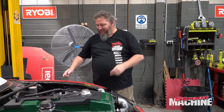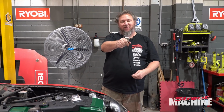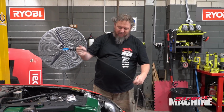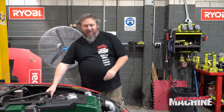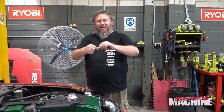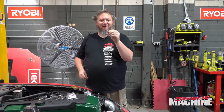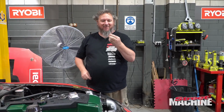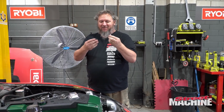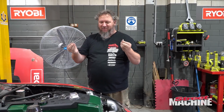So we just discussed the fact that I was going to put this nice Teflon line, got a nice 90 degree fitting already on there on the line. And I unscrewed our little hose end from the front and it's a 1/16 NPT, which we don't have any fittings that size. I was going to use this 1/8 NPT. That's not going to work.